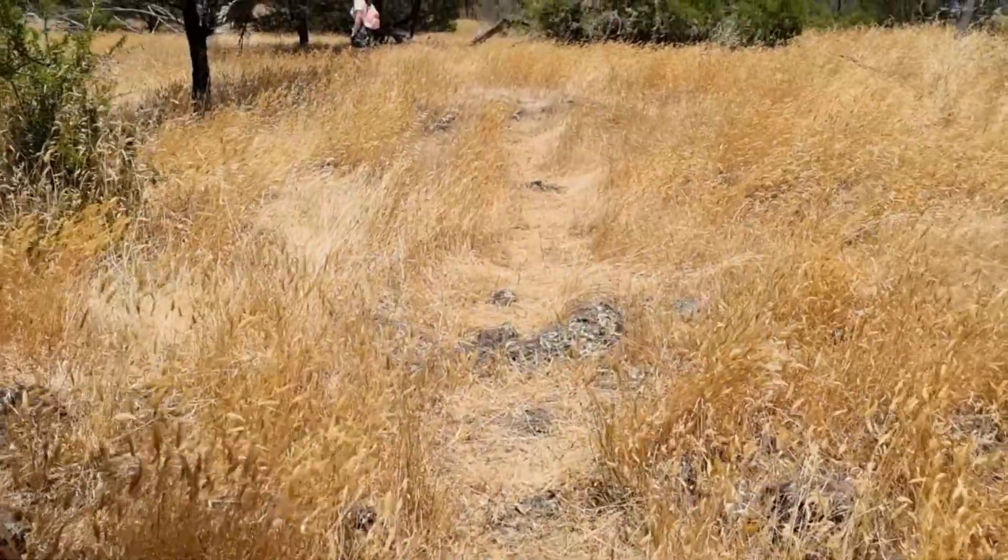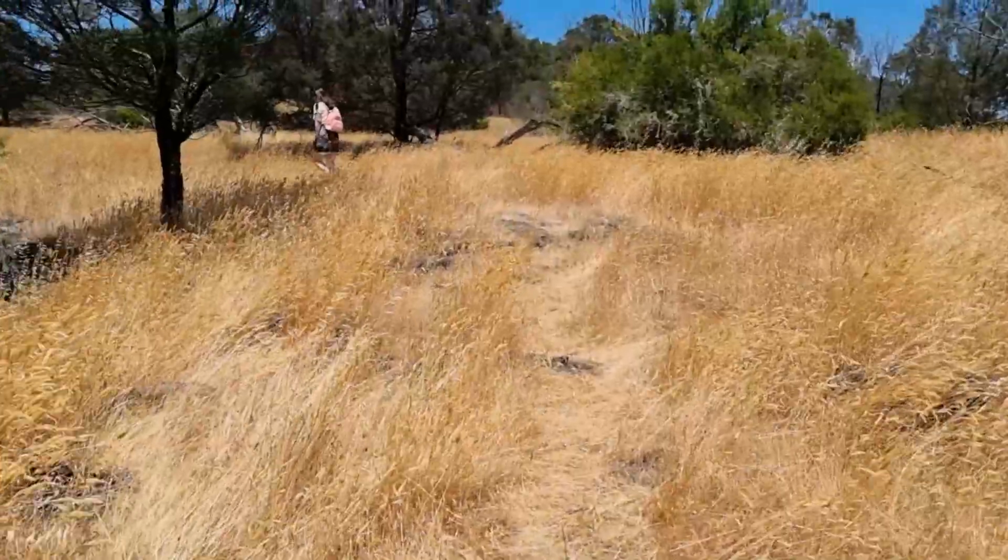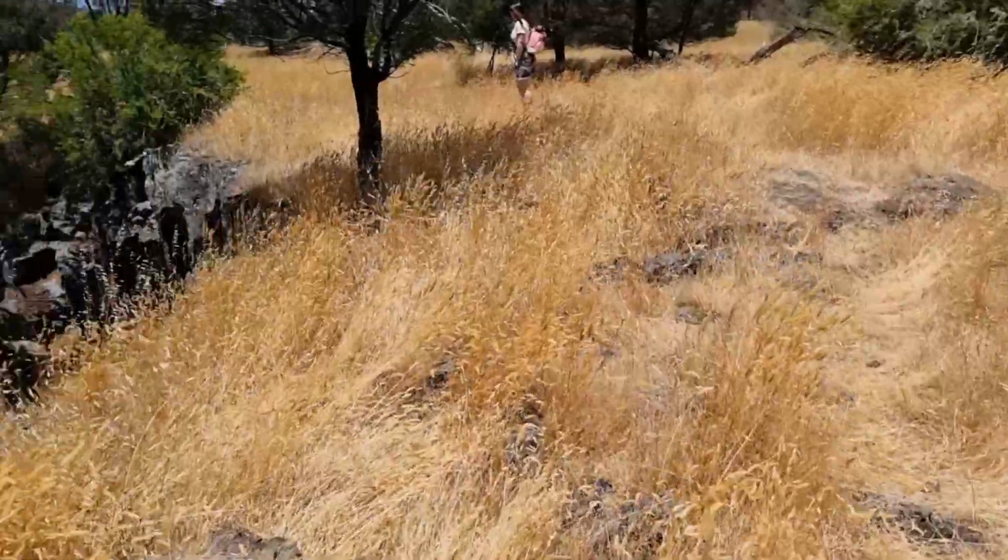It's a walking track that goes around this cave, so many people have taken this pathway around the top.